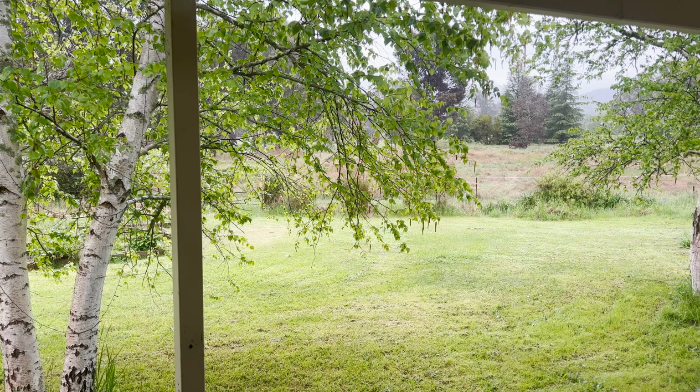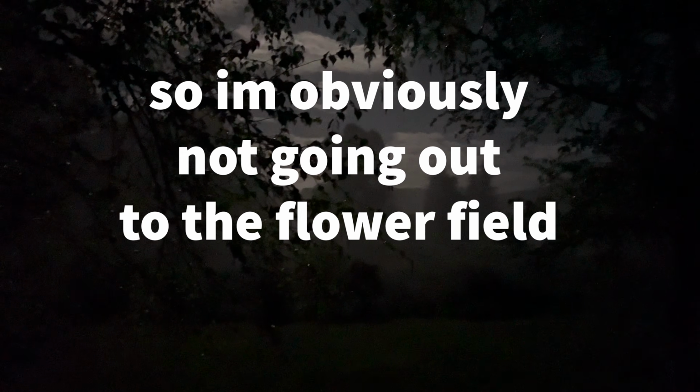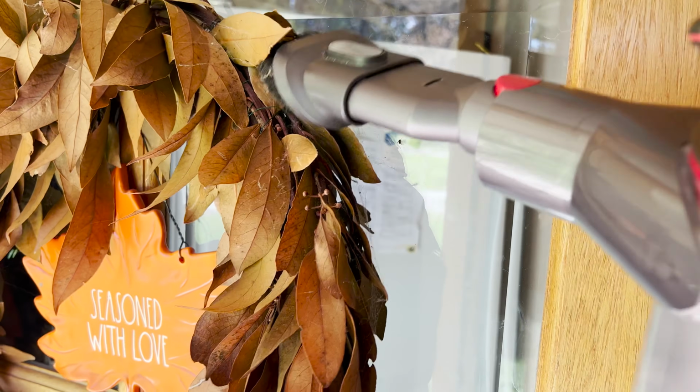I can't show you now because it's raining. It's more raining. More raining. It's raining. Come on! It's still raining. Not raining. It's 2:30 a.m. so I'm obviously not going out to the flower field. Hang on a second. We can't be having that on TV. Much better. There's no rain.